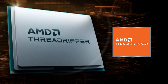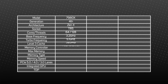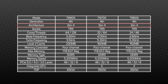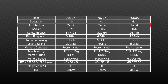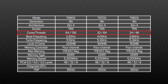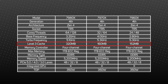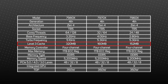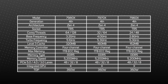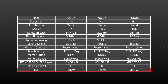The Threadripper 7000 series CPUs have three models, the 7980X, the 7970X, and the 7960X, all based on the Zen 4 architecture, and ranging from 64 cores to 32 cores, and finally 24 cores. They feature level 3 caches from 320 to 152 megabytes, and all support up to 1TB 4-channel memory and 48 PCIe 5 lanes with a TDP of 350W.